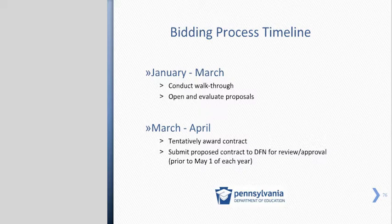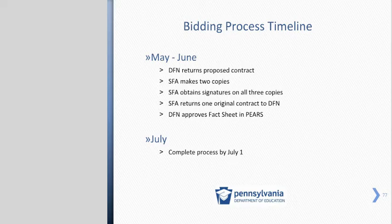At that time, the contract is tentatively awarded and the proposed contract is submitted to the Division of Food and Nutrition for approval. This must occur before May 1st. At this time, the School Food Authority should begin to work on the fact sheet in PAIRS. The Division of Food and Nutrition will review the proposed contract and sign off on each approved page. It is essential that the School Food Authority submits a complete packet to the Division of Food and Nutrition for approval. Otherwise, the process is delayed.